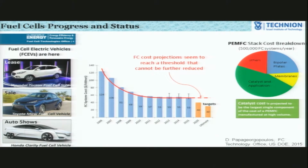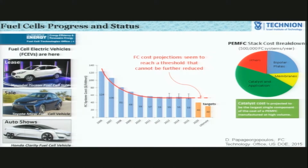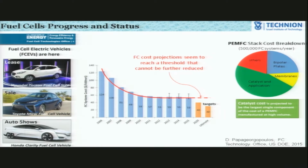However, the cost is still the main problem. As you can see here, in the projection of the fuel cell system cost in mass production over the past 5-6 years, we have hit some kind of threshold where we cannot keep reducing the cost, and we are still far from the targets needed for the automotive industry. One of the main reasons is that it is extremely difficult to keep reducing the loading, the amount of platinum we need per car.